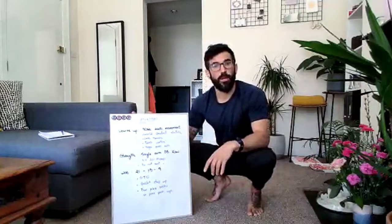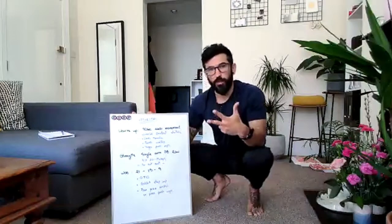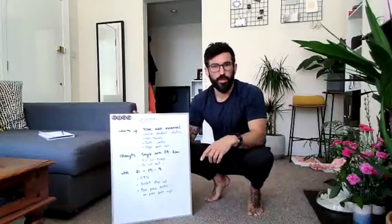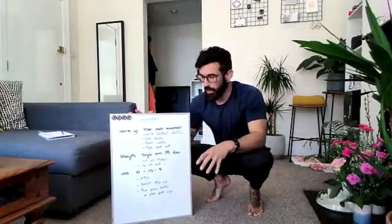And then we got the workout of the day. Workout of the day, we got 21-15-9, a triplet, 3 exercises. Ground to overhead. This should be with only 1 dumbbell or 1 kettlebell. That will be perfect if you have just a weight.